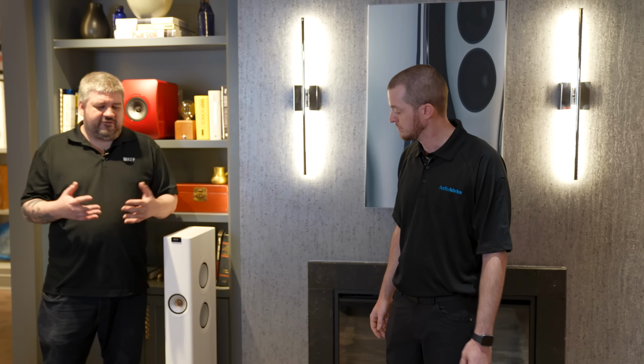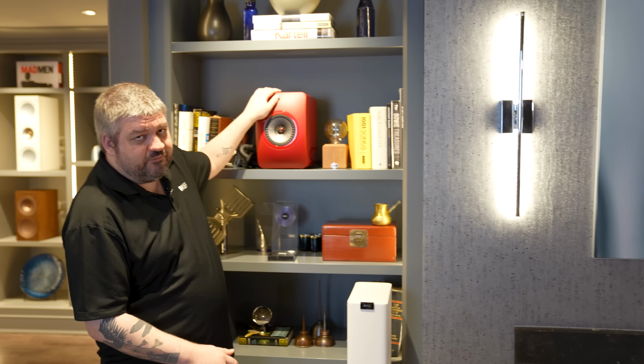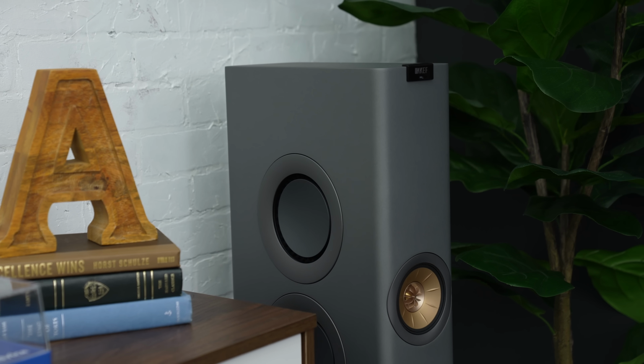So the LS collection consists of one passive speaker and three active speakers as well. The passive speaker is the LS50 Meta, which is obviously the replacement for the award-winning legendary LS50 that came out for our 50th anniversary. And the LS actives come from that as well. The first one was the LS50 Wireless 2, which we have here, which is an active version of the LS50 Meta. And that then trickled down into the LSX2s that we have over there and the LS60s that were released a couple of months ago.